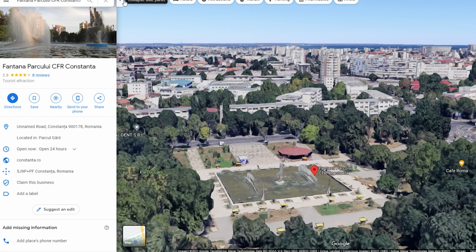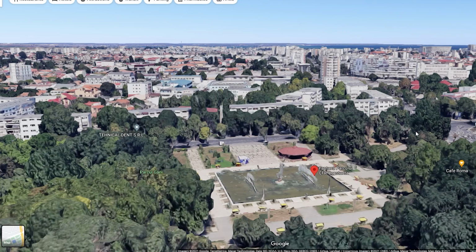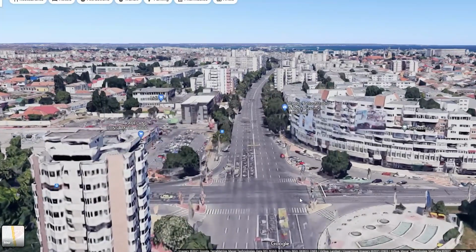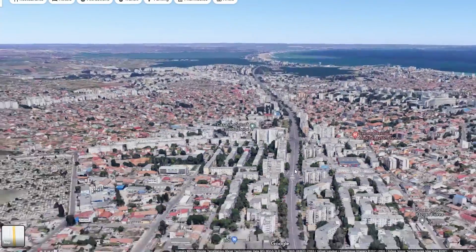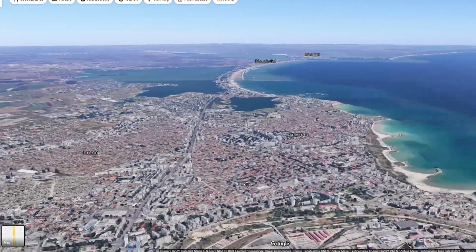I like fountains in Romania. Well, I do too. They're a good idea. Yeah, walking the streets of Constanța. Jerry's Pizza. And you can get a tattoo and piercing. Buy some clothes to match it. And I think Constanța has a beach. Let's see if there are any beaches here.